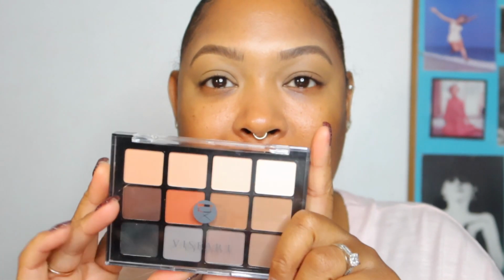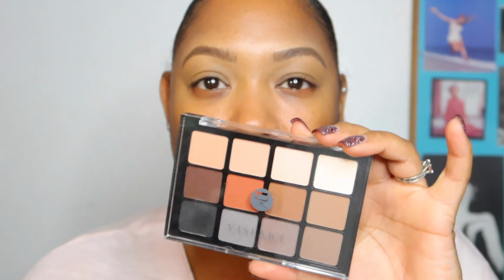But what I'm gonna do is also pair it with this Viseart neutral palette. This is all matte, kind of cool tone vibes palette with some browns in here. Because the other palette only has 2 mattes, I think I'm gonna use the darker matte, and then throw a couple shimmers on the lid, but we'll see.